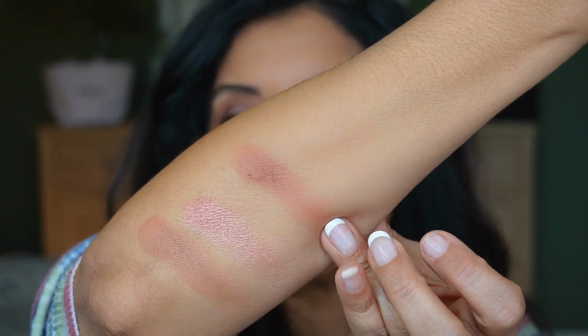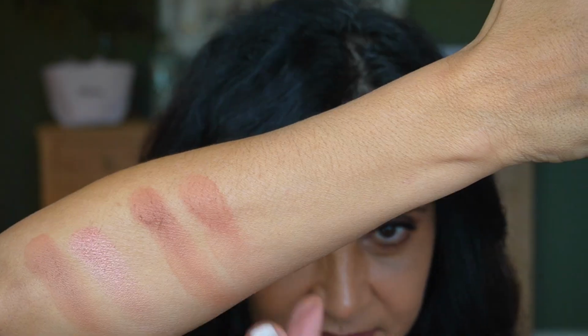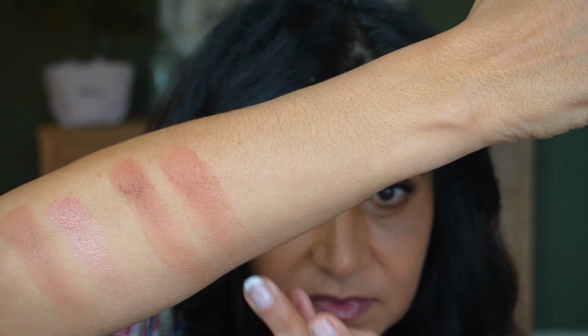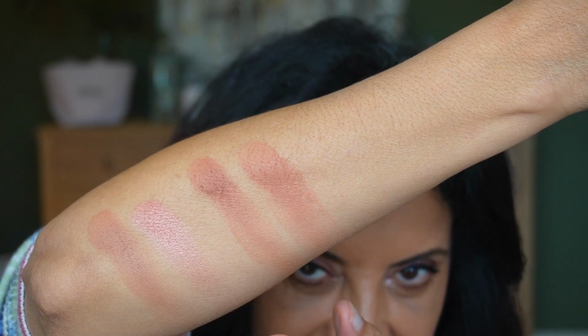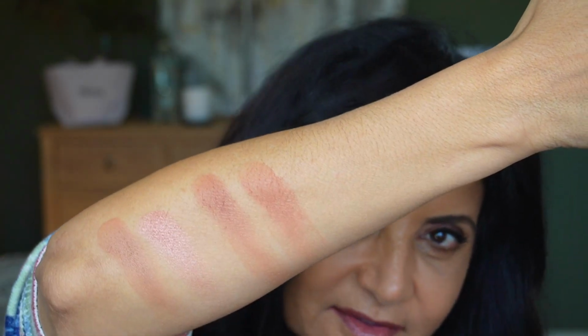Let me just swatch this one again. This is the new formula with no talc. And then here is the old formula. Let me just kind of build it up since I built up the new one. I mean, it does look like the new formula looks a little bit darker, but they look very similar.